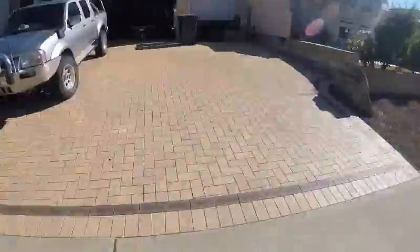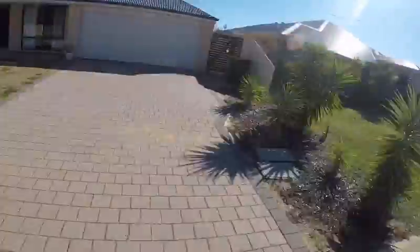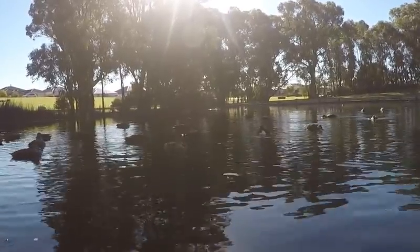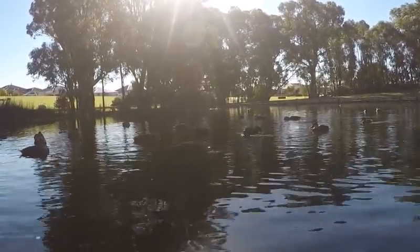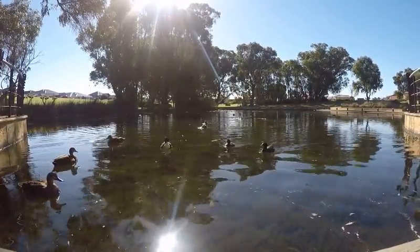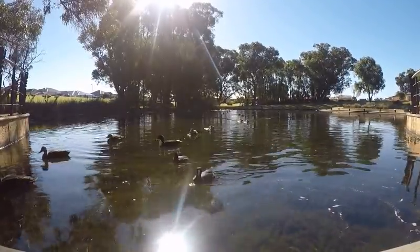So, why do we need eco-friendly homes? Well, if we look all around us at nature and the animals, they all have sustainable homes. So why don't we? Take a look at these ducks, for example. They live in a sustainable, eco-friendly environment. Don't get me wrong, many people live in sustainable homes, but many of us don't even think about it. Perhaps it's time we do.